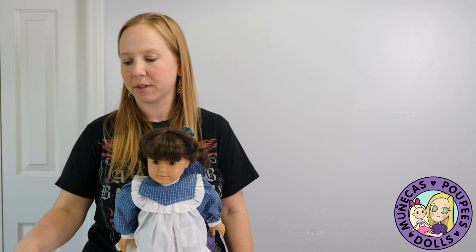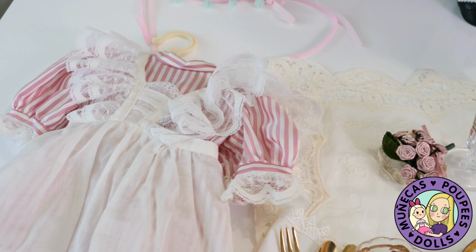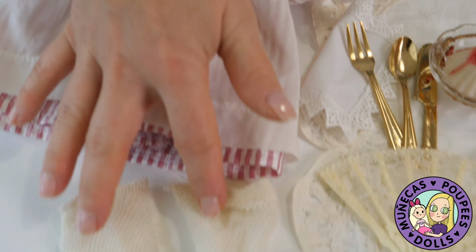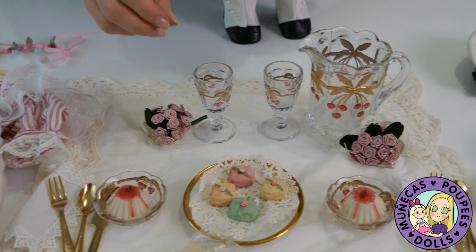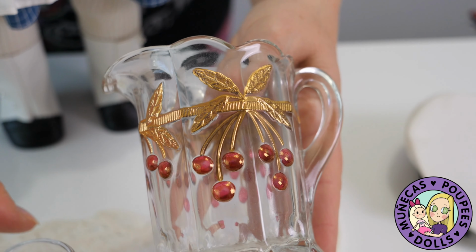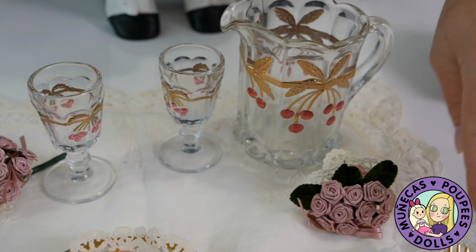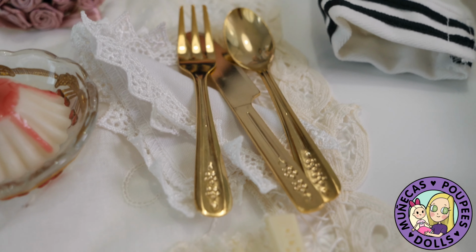Next up is Samantha's birthday story. So I've got her lacy pinafore dress, which included her rosebud circlet that you can see here, and a pair of socks. Now I have her Victorian lemonade set and her party treat. So if you look here, this is the lemonade set. It's got the big pitcher, it's got the lemonade glasses, and this is a beautiful, beautiful set. It's also got the silverware, so the gold forks and knives, and then the big tablecloth.